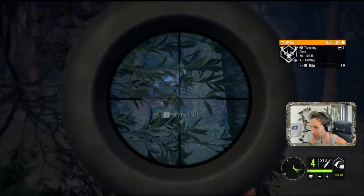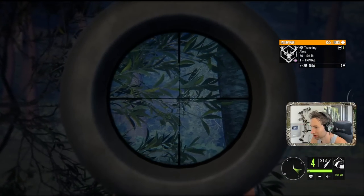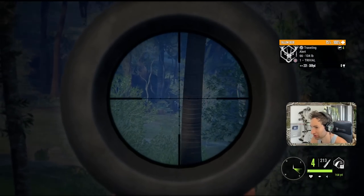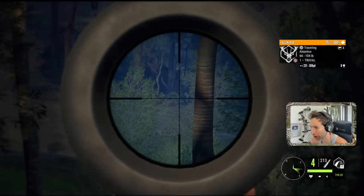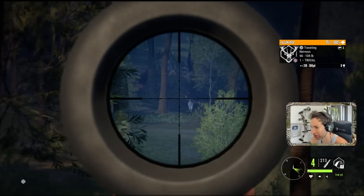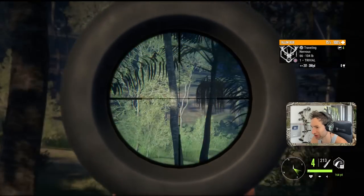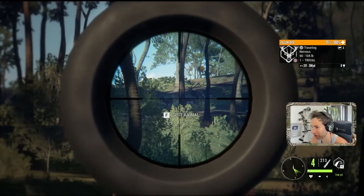Shot looked good. All right, we got a female fallow, female fallow. Is it just me, or is this 22-250 really quiet and none of these deer even really heard it? I mean, yeah, they definitely heard it, but they're not spooking. They're just a tad bit nervous.